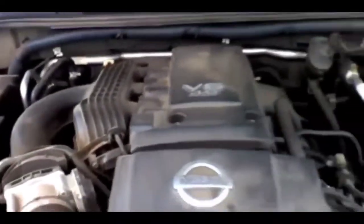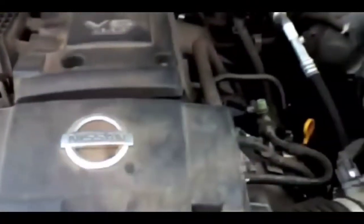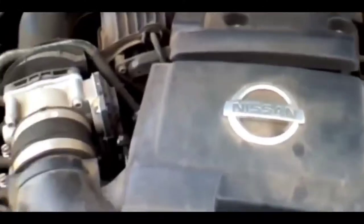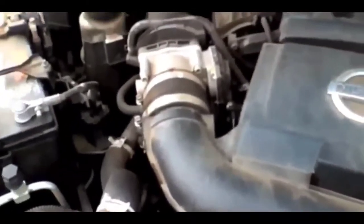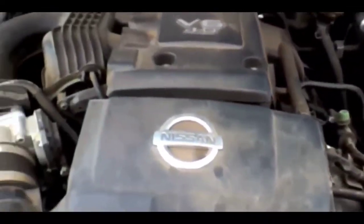So let's talk about where it's located. Very rarely is this actually something that's really easy to get to under the hood in front of the engine. A lot of times you gotta take the wheel off. It's on the back side of the engine, but it kind of depends on what kind of vehicle you have, car, SUV, truck, van, or whatever. It's located in various areas.